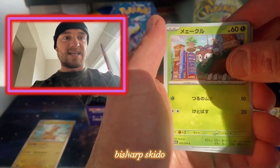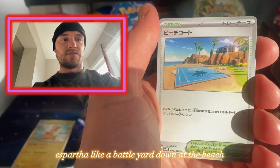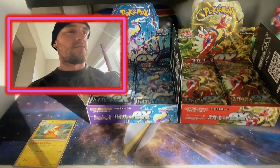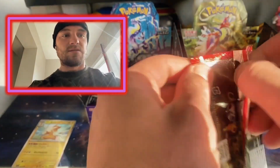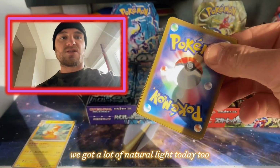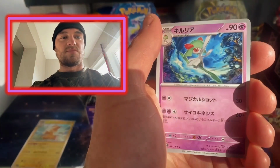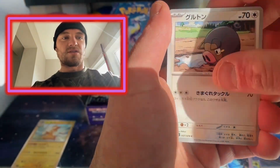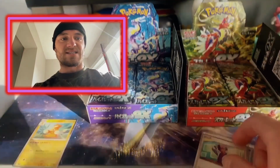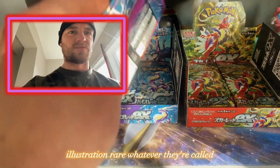B-sharp. Skeeto. Char Cadet. Very nice. Esparta. Like a battle yard down at the beach. It's where you start the game out at, basically. We got a lot of natural light today, too. Smaller second form. Curlia. Lechonk. Buizel. Professor Jax. I'm pretty sure he has a special art rare, too. Illustration rare, whatever they're called.